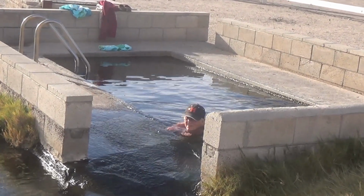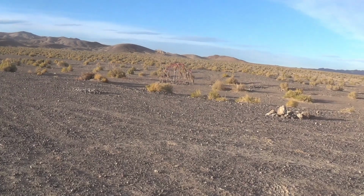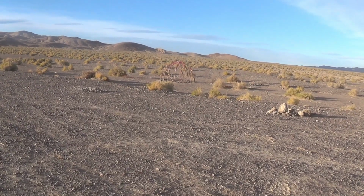Well, it's time to try out the hot springs. I just wish that the vandals hadn't vandalized the ladder.